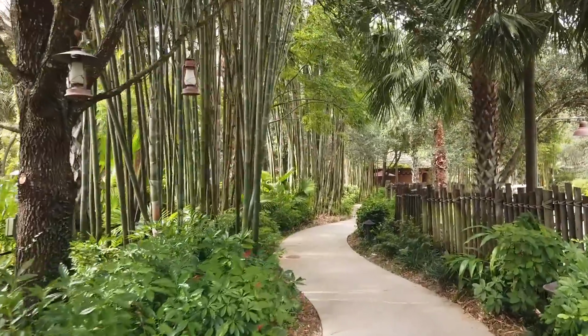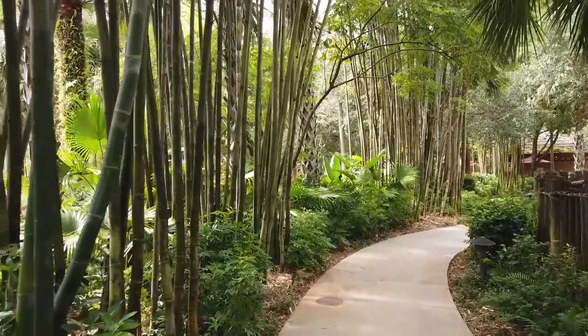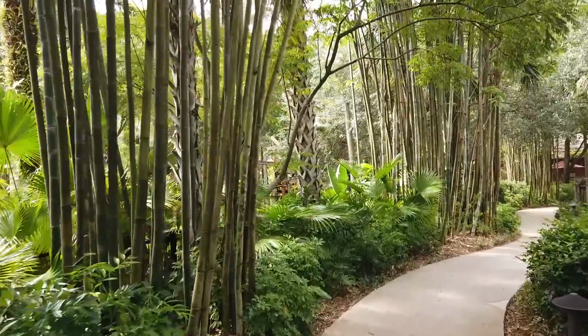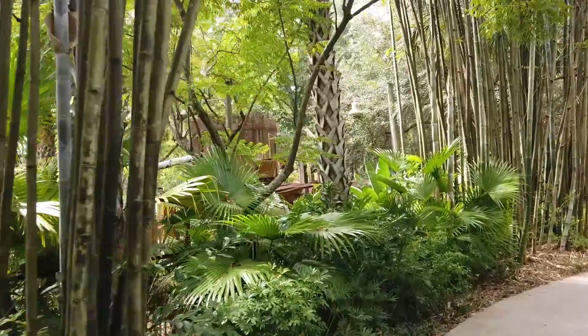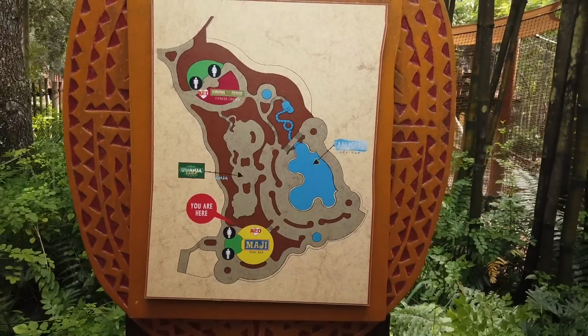So if that is a make or break for your vacation, maybe a little quiet pool, then this resort might not be for you, because both of the pools have activities, they have kids, they have water features, they are exciting, they are not quiet. Here's a map of the pool.